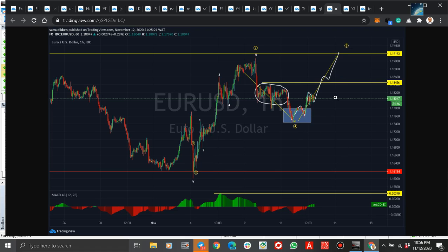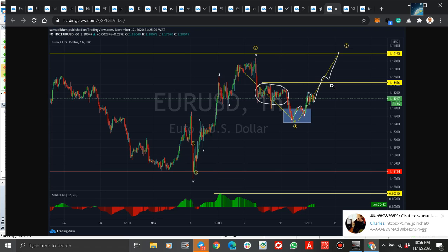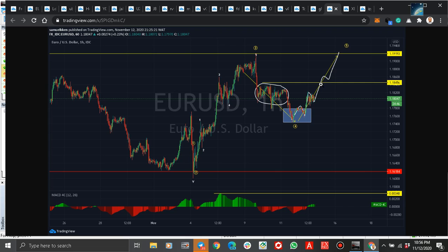Right now, I will not sell Euro USD. I'd rather buy if it breaks here. If it breaks 1.18445, I may consider buying. If I see a strength in moving, then I believe that it will break here. But if there is no strength, it might hit here as it did here and come back. And if it happens a second time, we might see it breaking this low or coming down here. Okay, that's for Euro USD.